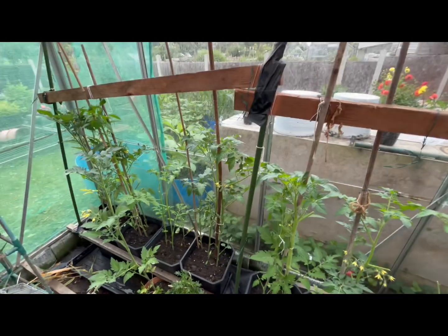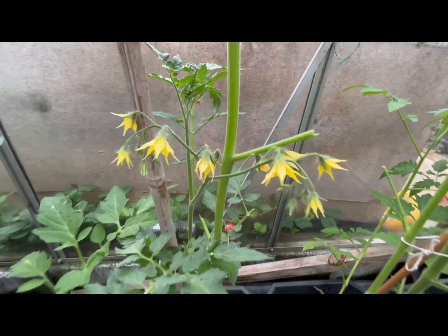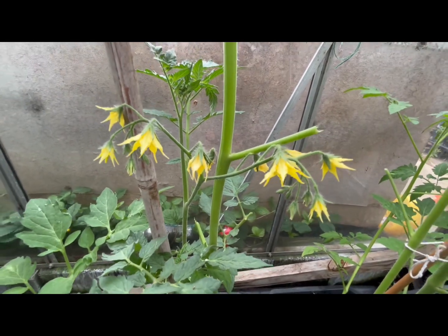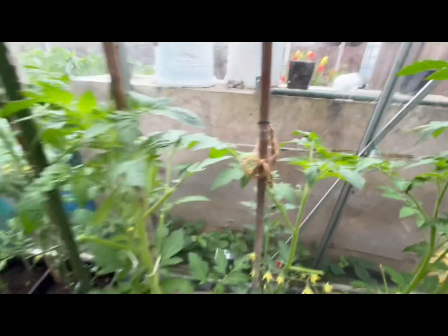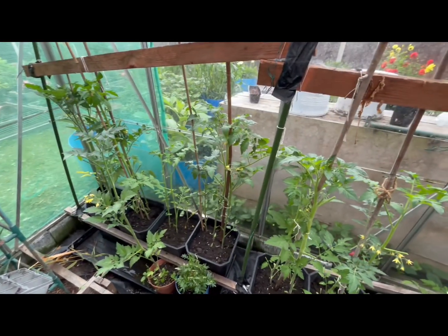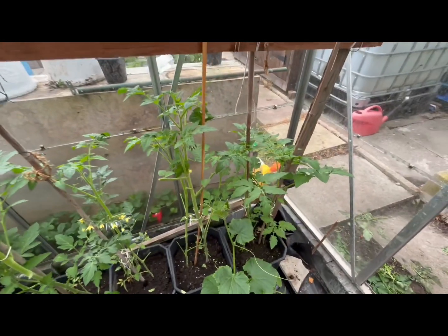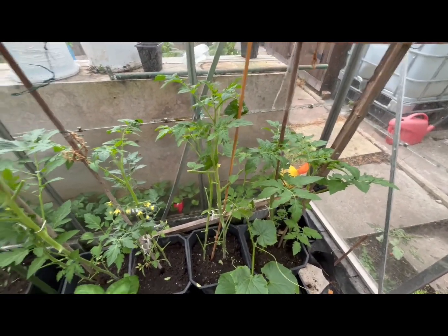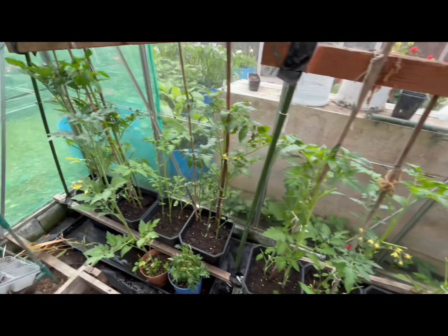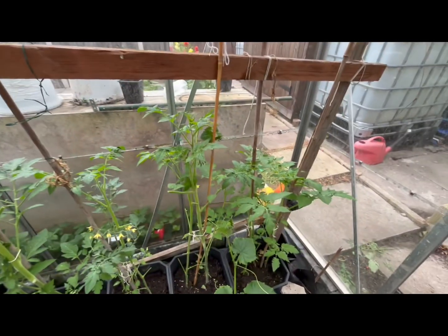So here we go. We've got some flowering, really nice there. Look at them, and they'll just grow away in vines. These are all Kimberley tomatoes, if you want to know. Kimberley tomatoes. I bought them one day in Sainsbury's, and they tasted really nice, really tomatoey. You won't beat it. I don't think you'll beat it.